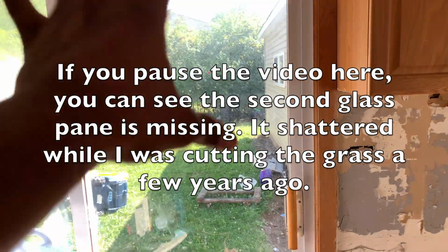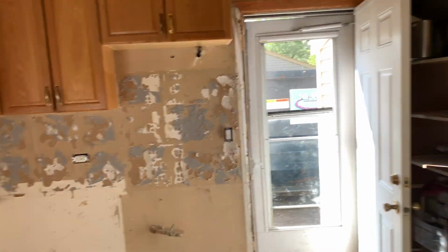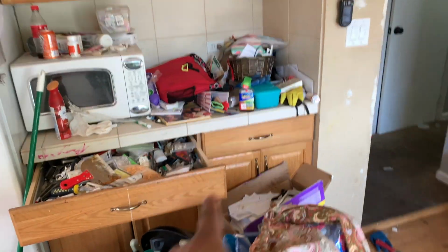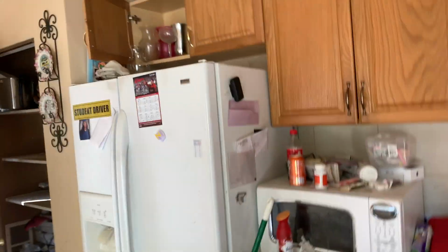Changing this one patio door. I got a really nice one to change it out so I can have the old one in the dumpster. I got the dumpster for 7 days, and today is the first day, so I get all this stuff out. Yeah, this section is next. I'm gonna tear these tiles out. I'm gonna take the fridge out.